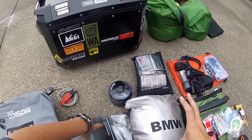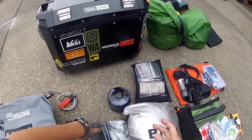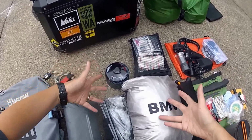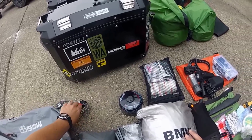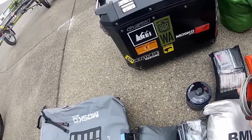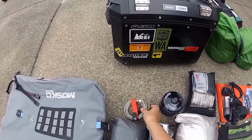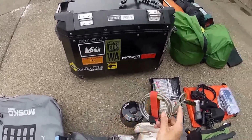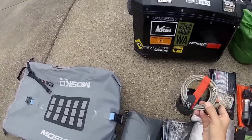So that is pretty much all that will fit. There's more that can fit, but this is all that I'm going to take that will fit into the Moscow Moto bag. And you might need more or less, but this really is all that I need. Oh, and I also have this cable lock that I use to secure the Moscow Moto bag to my rack. It's not heavy duty. It's more of a deterrent than anything else. But it gives me ease of mind when I walk away from my bike by having the cable and the lock around the bag and my rack.